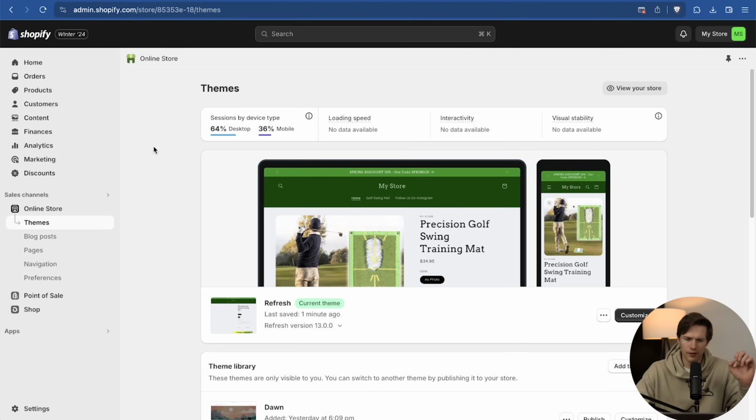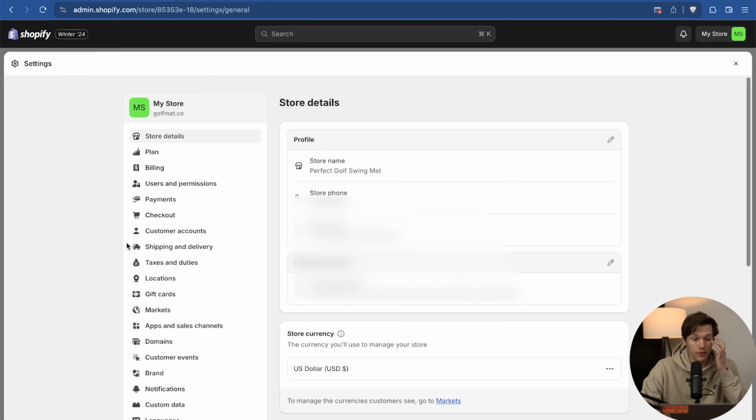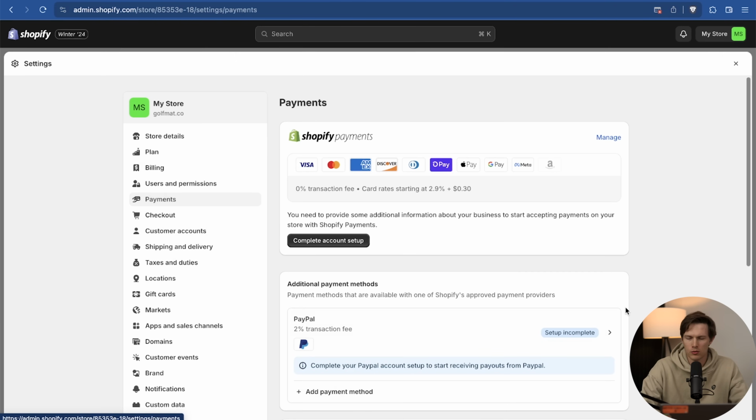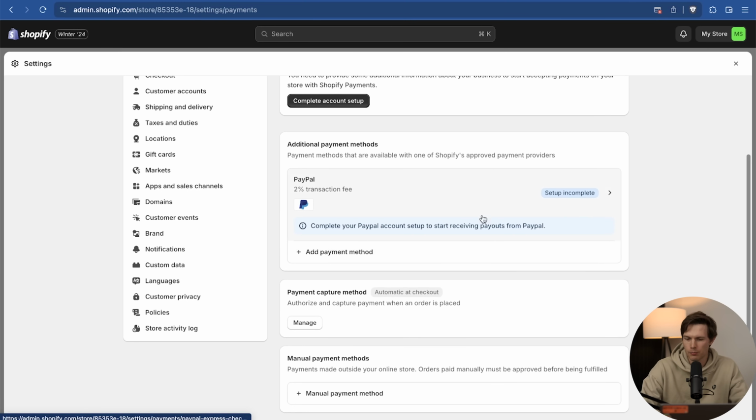Okay, good start. But now we have some other things we need to optimize. If we go back to settings, the next setting we need to worry about is down here: checkout, payments. There we go. Payments is what we want. Right now, nothing's set up, so nobody can actually make a purchase. We want to set up Shopify Payments. I recommend also setting up PayPal. The idea here is just to make it as easy as possible for somebody to purchase. If somebody is willing to be a customer, they maybe don't have their credit card with them, and they have PayPal, you want to enable them to check out. You don't want to have any unnecessary roadblocks.